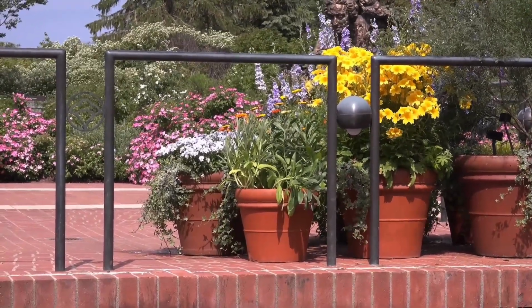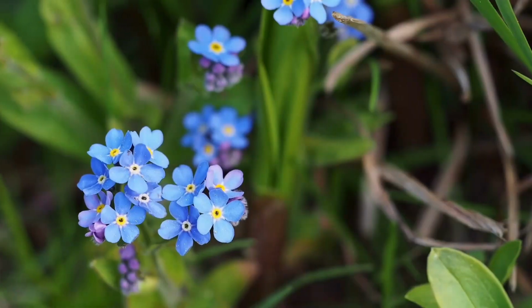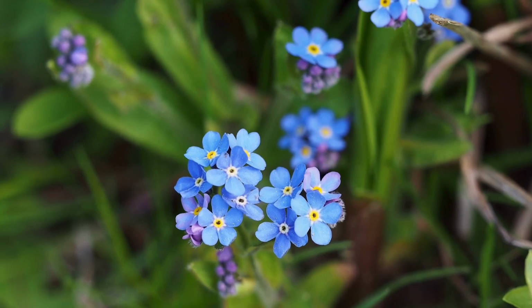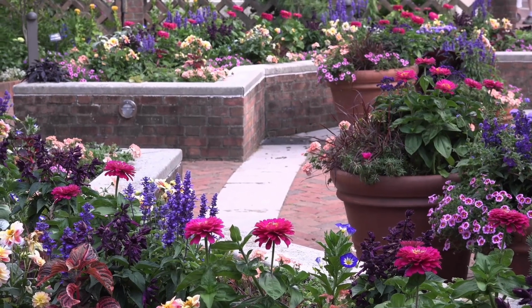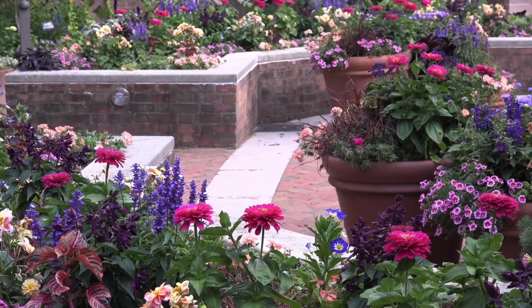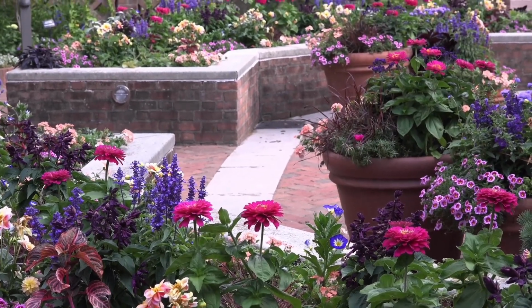There are trends in fashion, in interior design and landscape, but people rarely talk about trends in gardening. So today I would like to discuss 4 garden trends for 2022.